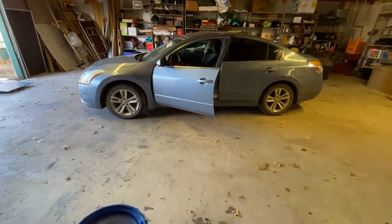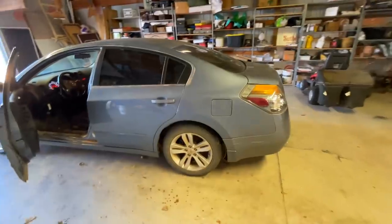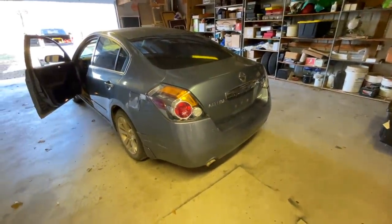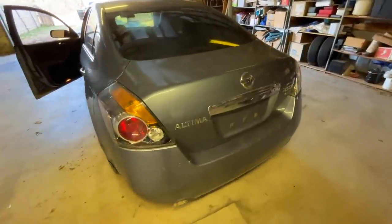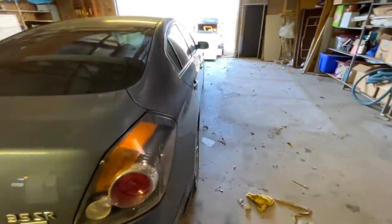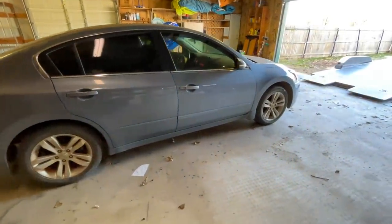Well, as they say, there's more than one way to skin a cat. Boy, I didn't plan that out. It's hard doing this stuff all by yourself, man. It really is. It sucks. But you know what? Dang it, we got it done, man. We got it done. The car is in the shop.